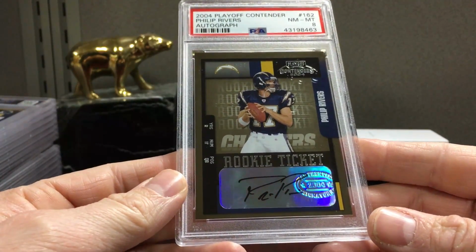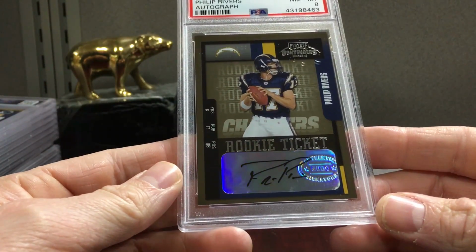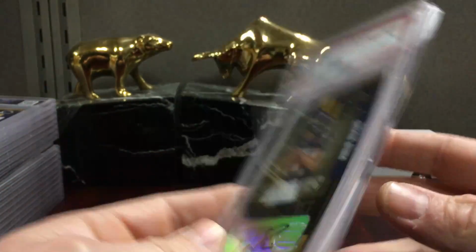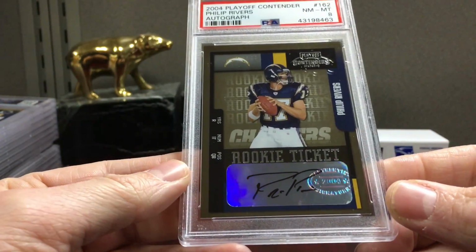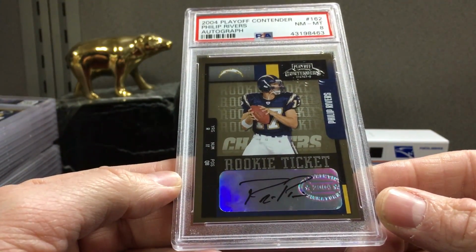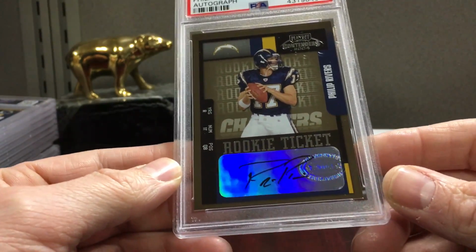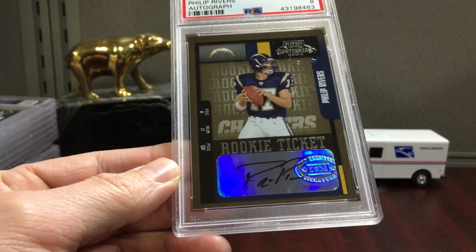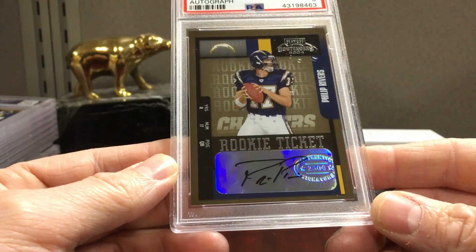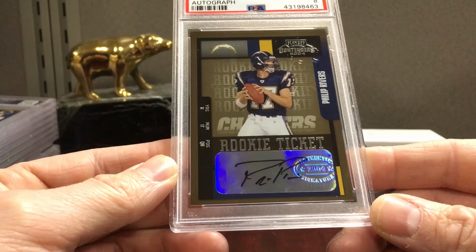It's about what I expected. I think this was a Beckett 8.5 snap out. So Phillip Rivers Contenders in a PSA 8. This has turned into a pretty big card. I think the surge in price on the Brady and the Breeze have caused all Contenders rookie ticket quarterbacks to go up. And Rivers has followed suit.